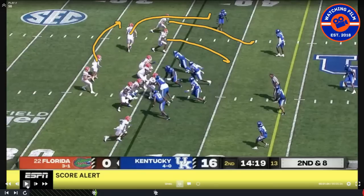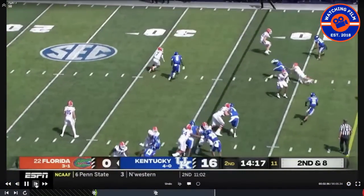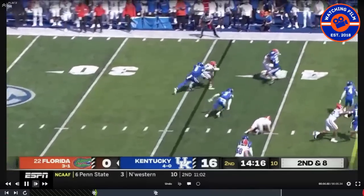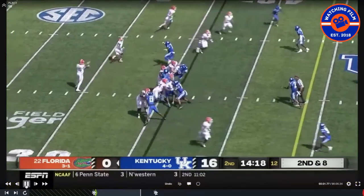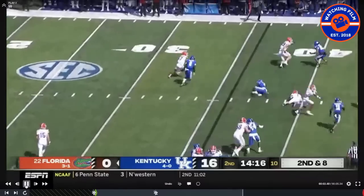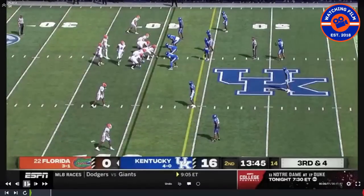I like the design. This guy makes a good play. Great catch there by Etienne. And then good play by the Kentucky defender there to kind of run with him a little bit. But you get yourself in a 3rd and manageable here, 3rd and 4.